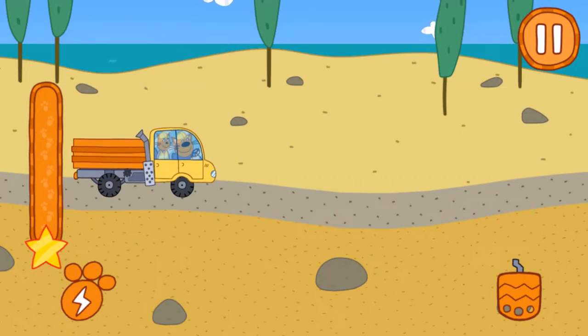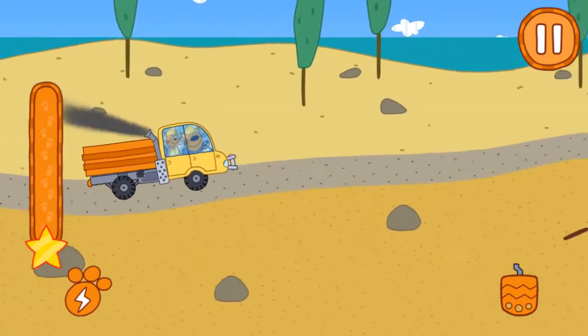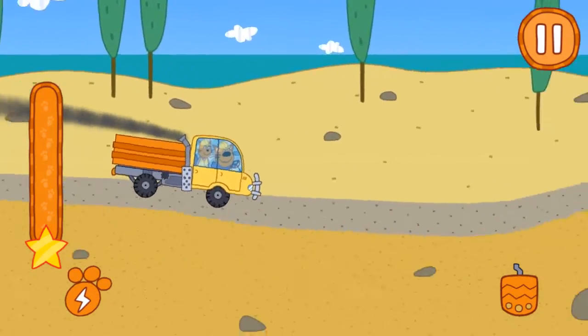Help the vehicle gather all the materials on its way. Run! It'll be faster like this!